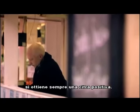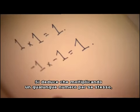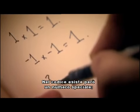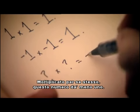It's not only a rule, it's a proven truth of multiplication. Whenever the signs are the same, the product is always positive. From this, it's obvious then, if I take any number and multiply it by itself, then the answer is going to be positive. However, in the code, there's a special number which breaks this rule. When I multiply it by itself, it gives the answer minus 1.